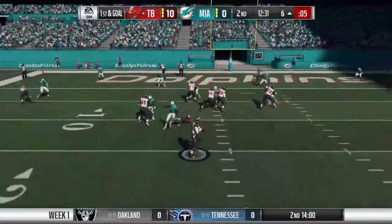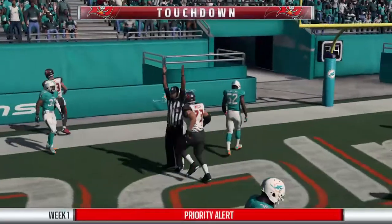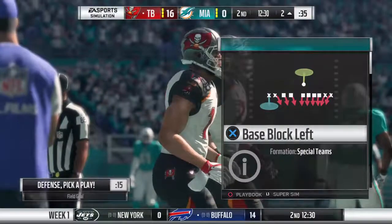Now Winston. And Evans hauls it in. Touchdown, Bucs. Mike Evans from 6 yards away.